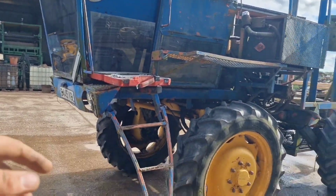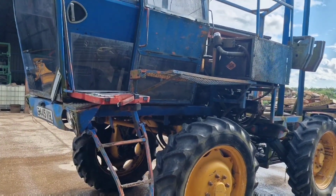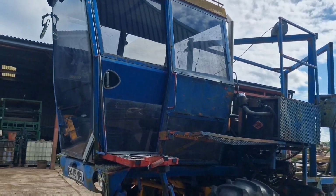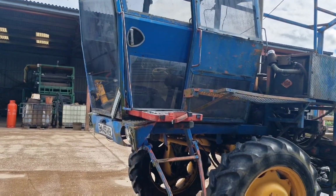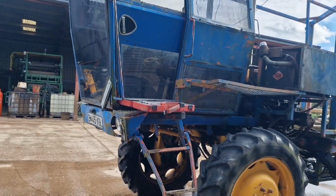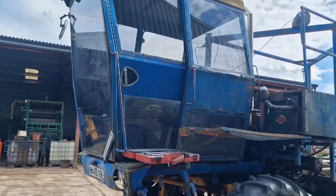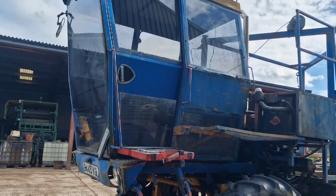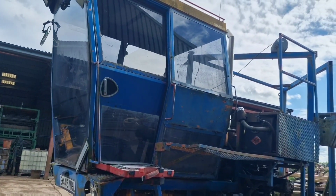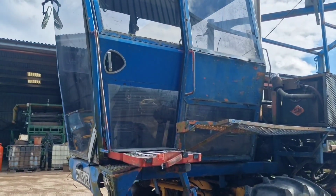So got it started, moved it over here because we need to change one of the tyres, because that's got a fair old split in it. As soon as we put the weight of the conveyor belt out the side, it's not going to last very long. So parked it here overnight, and come to move it this morning. Oh, we left the ignition on. The battery's dead. So swap a battery out. Tried starting it up just a little while ago. No. I'll show you what has happened.